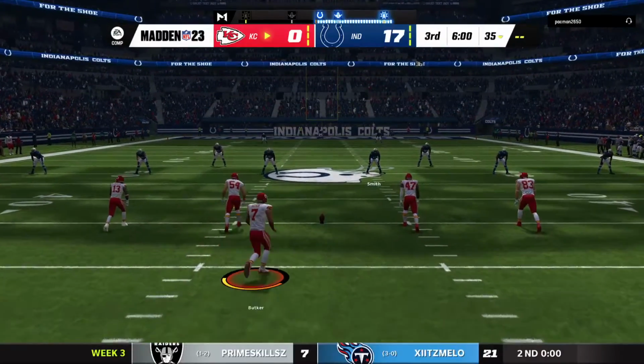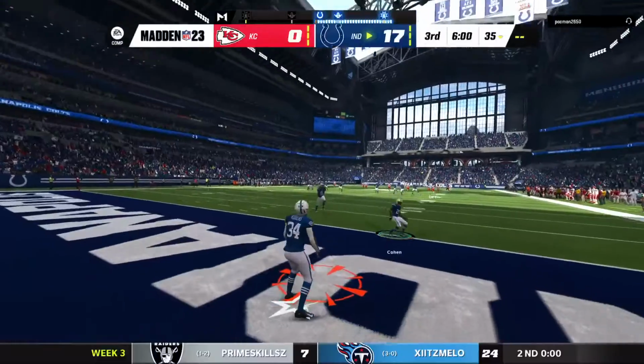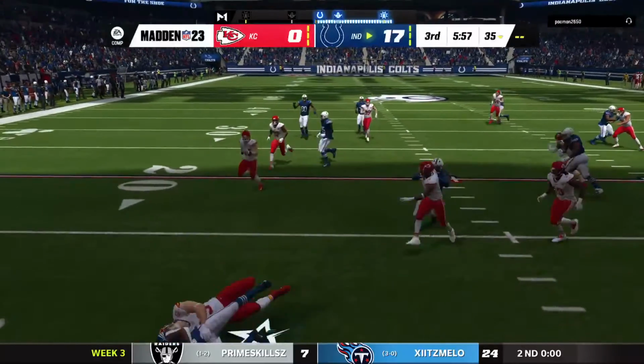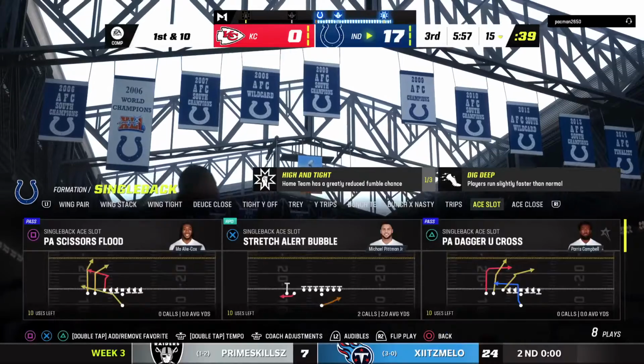Second half ready to get underway. The Colts with a lead, and they will receive the football. Bringing it out of his end zone, Isaiah Rodgers. And the decision to bring it out, not a good one, as he's tackled at the 15.